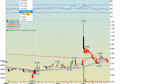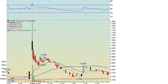If we look at the 5-minute chart, there's a big pop-up, a little bit of consolidation, and then it just slow bled throughout the day with a couple of mini pops.